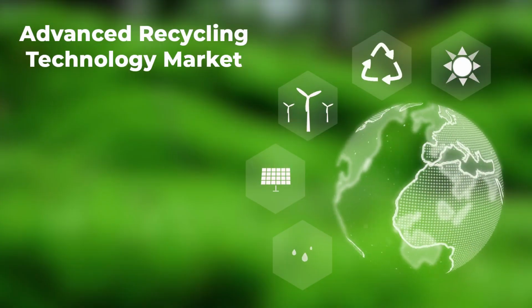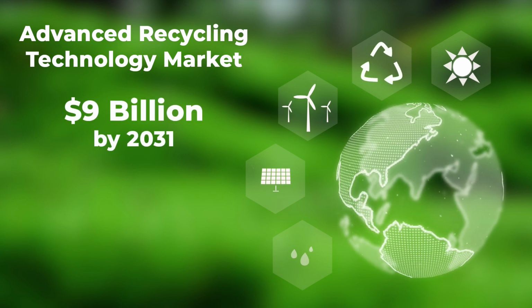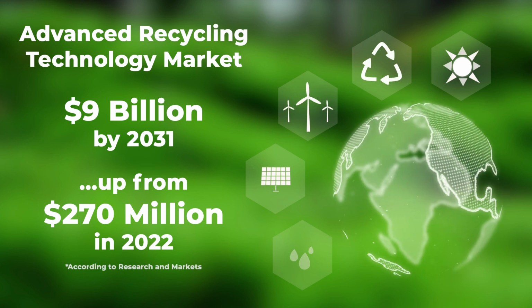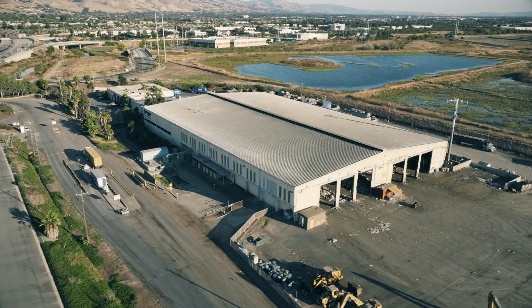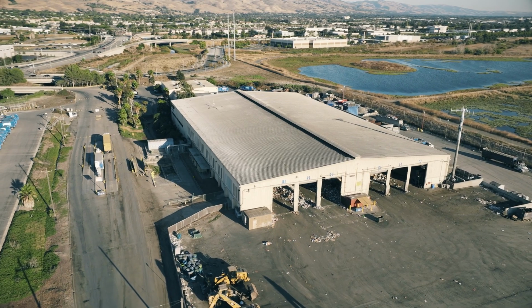Globally, the market for advanced recycling technologies is expected to exceed $9 billion by 2031, up from $270 million in 2022, according to a report from Research and Markets, an industry analysis firm. The report noted that the key factor limiting the growth of the advanced recycling technologies market is a lack of collection and treatment infrastructure.